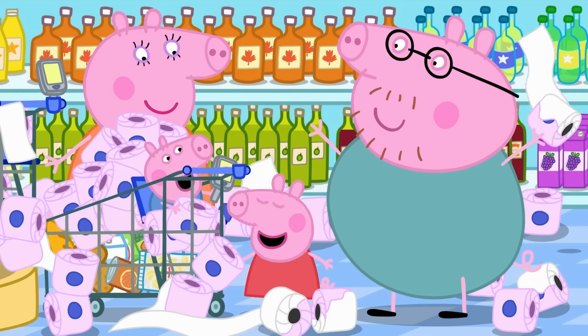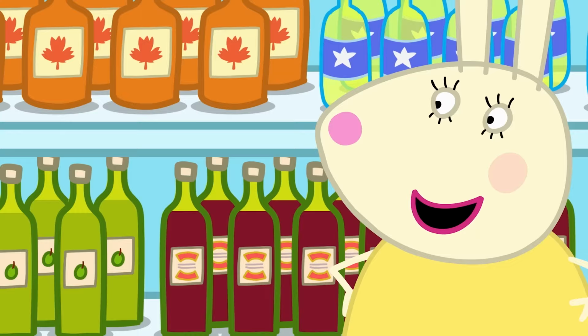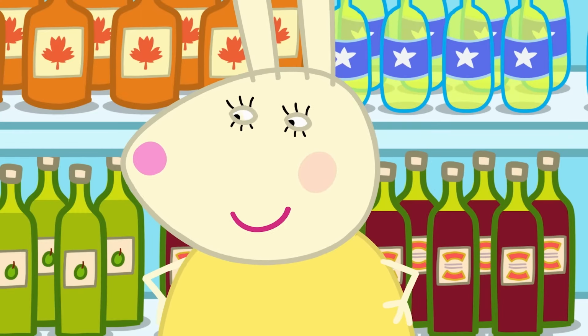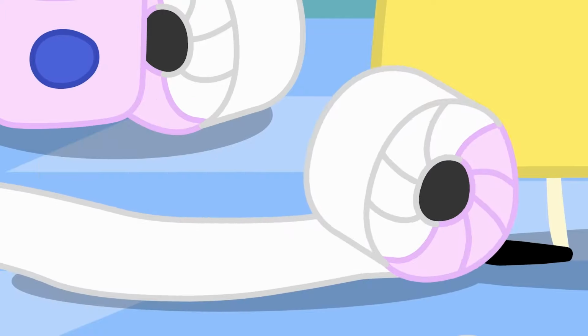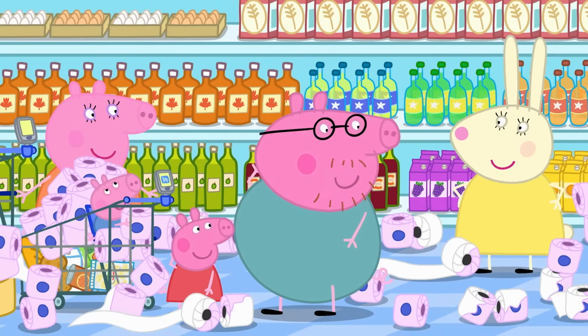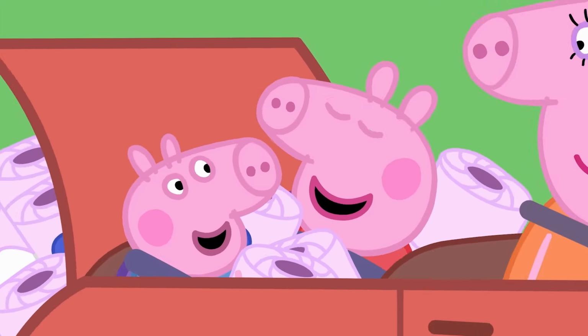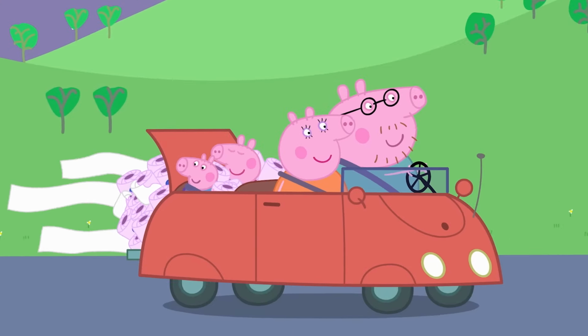Peppa's family have found the toilet paper. In fact, they've found lots of toilet paper. Okay, you lot, this store is definitely closed now. Once all this toilet paper is paid for... Peppa and her family love shopping at the supermarket, especially for toilet paper.